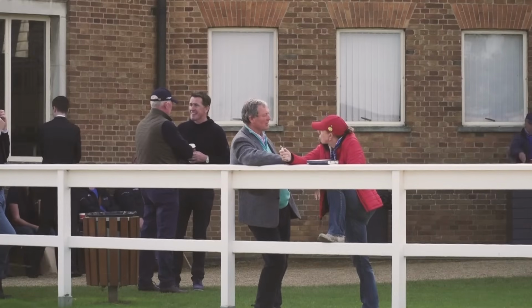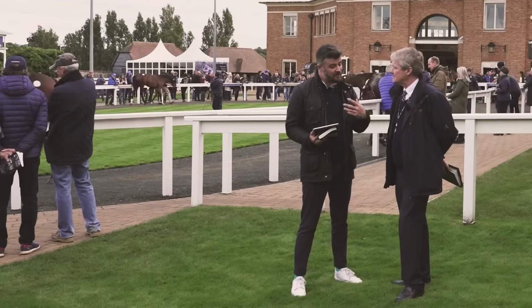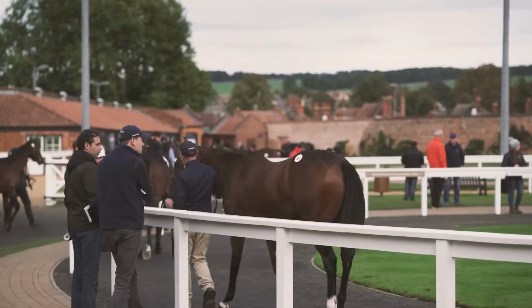This is where the owners source the raw material. This is where they come to find their future champions. What is meant by the horse's pedigree? Is that something that's looked into by the Tattersalls staff before the sales? Yeah, absolutely.